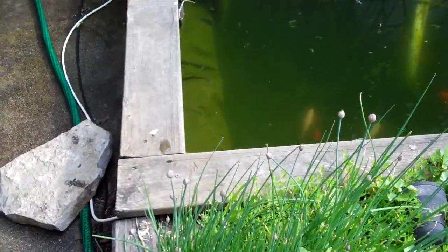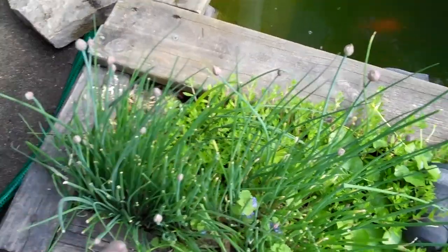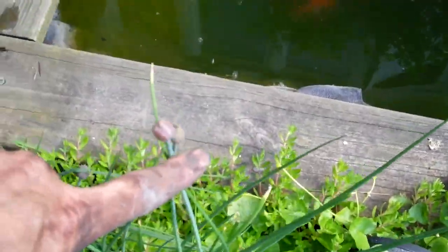As for the food we have growing already, I'm going to show you around a little bit. This patch right here obviously is onion. You can see it's coming up with its buds.